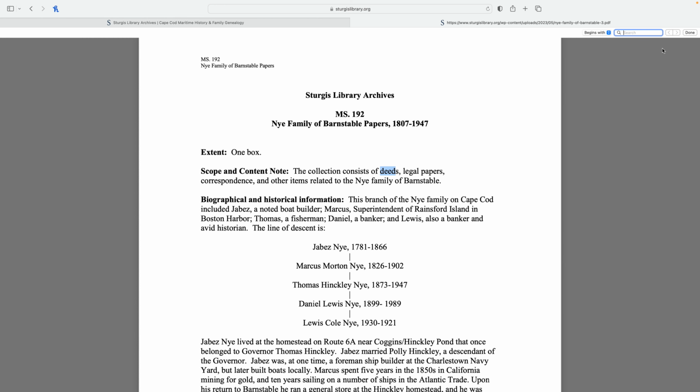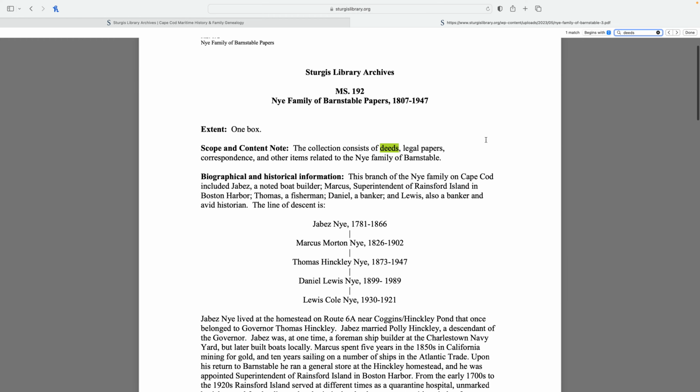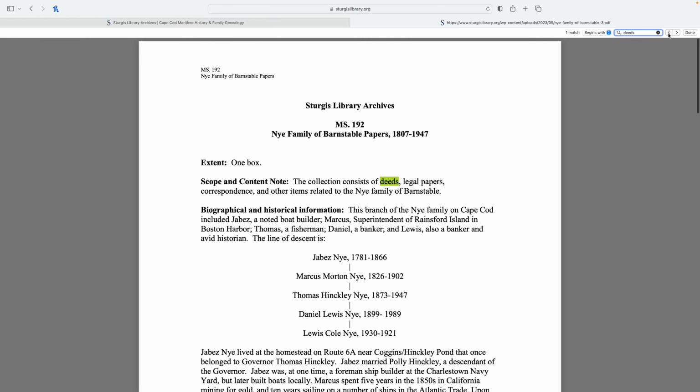So let's type in the word deeds. We're looking for deeds. Okay, it says we have one match. I happen to know there's more, so let's see what happens when we take off the S.